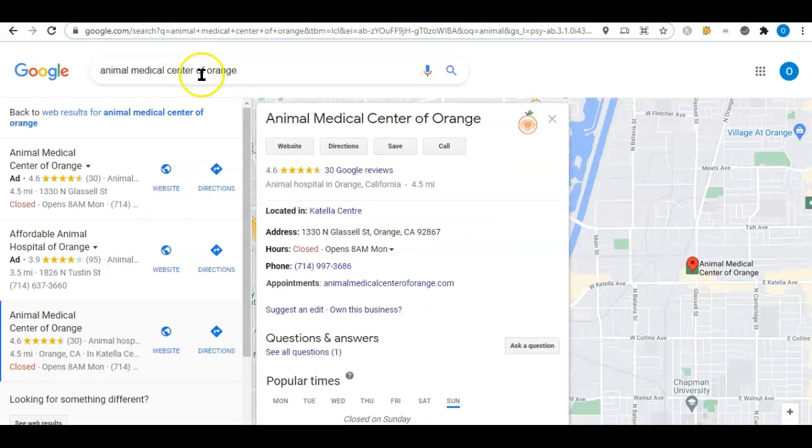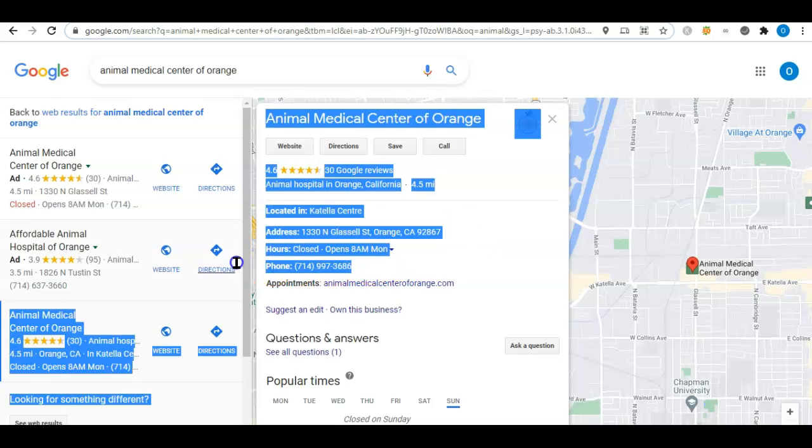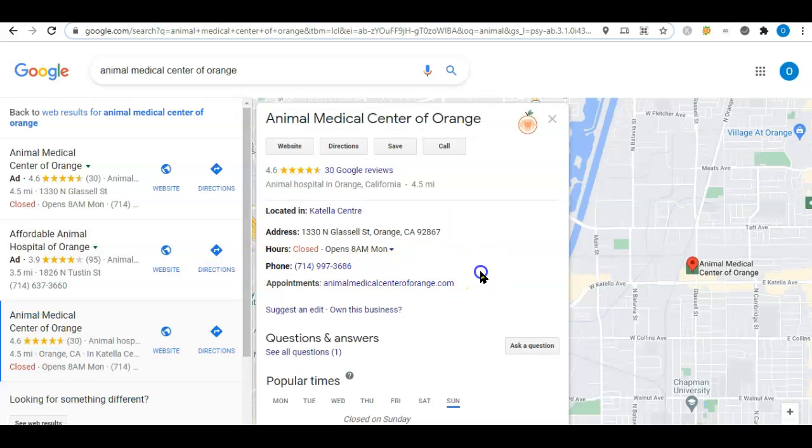So to answer that question, this is your Google My Business card or listing. You want to make sure that this information is correct, that your spelling is perfect in your name, your address, and your phone number is the one that you list across the internet. It's important to make sure that these are the same everywhere your business is listed because Google uses this information to find out how many times your business is mentioned across the internet.